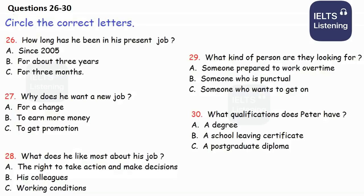And then there's the fact that they give me lots of room for initiative and let me make decisions. You know, that's what I really like most about the job. Yes, well, we're looking for someone like that. You know, someone who isn't a clock watcher and who isn't too concerned about working fairly long hours. Oh, I don't mind that. I'm used to it. And what about your education?